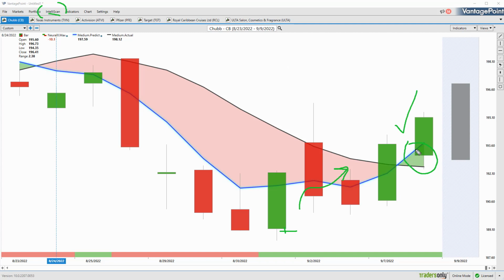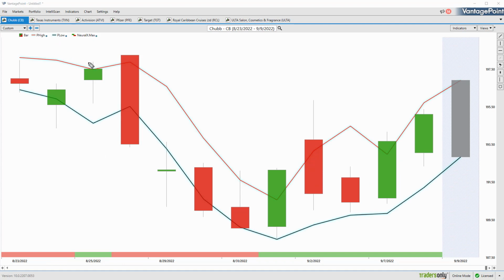Here we see shares of Chubb, a very strong crossover to the upside, blue line over black line, neural index bullish. And as we go through these subsequent forecasts, what we're also going to look at is you get a predicted high and a predicted low, so intraday levels to help guide those trading decisions. And you can see just how accurate on the way down.